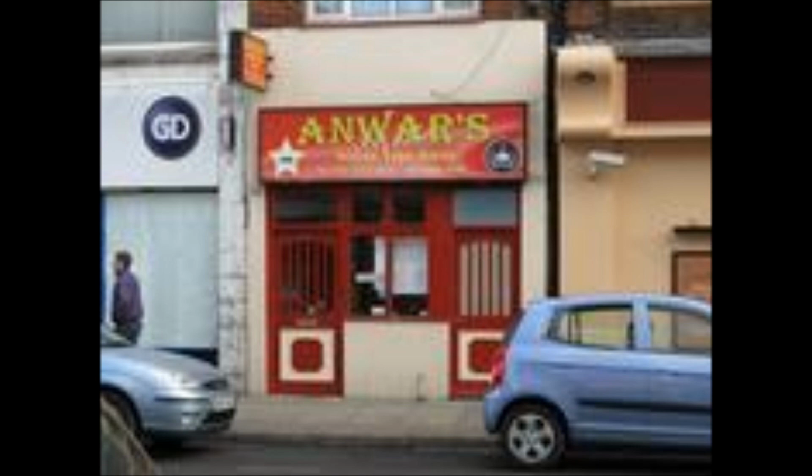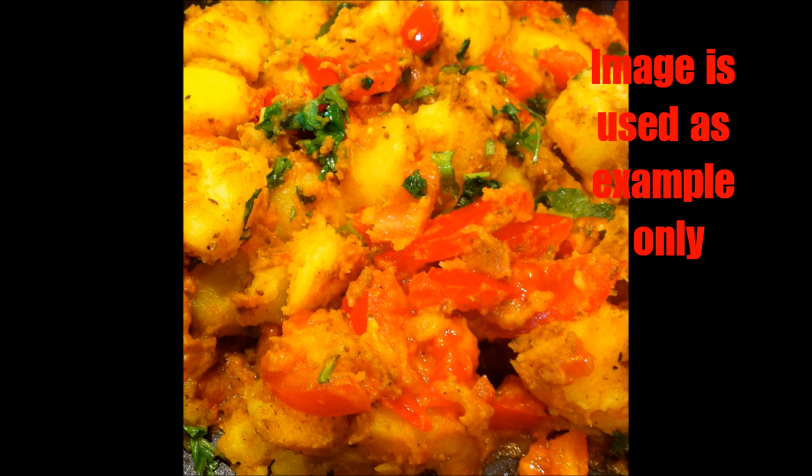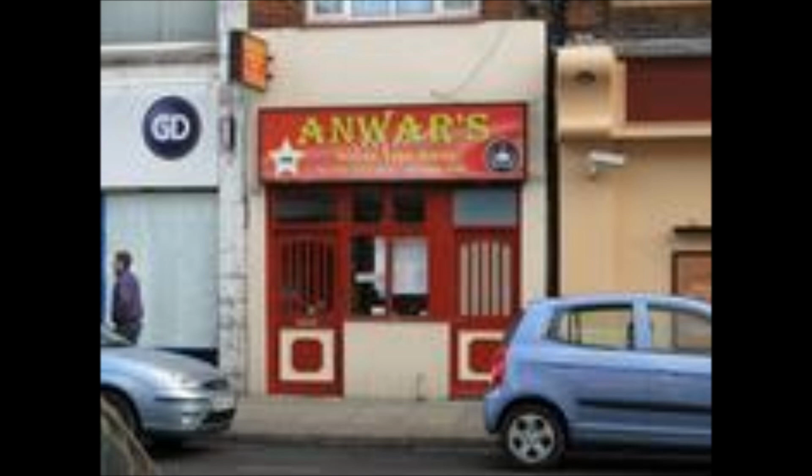As far as offers are concerned, they offer a free Bombay potato dish when you make orders over £15. Pretty much every time we spend over £15, so we get a free Bombay potato. They also do 10% discounts on collection. It doesn't really apply to us because I get it delivered. But you can get 10% off on collection on main meals, so that's pretty good.